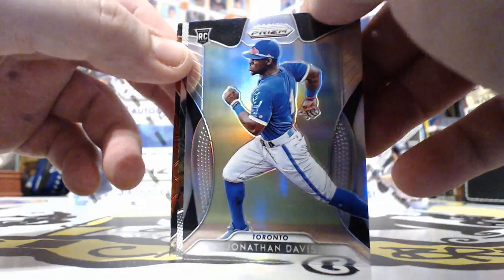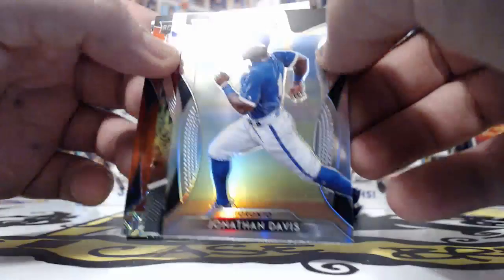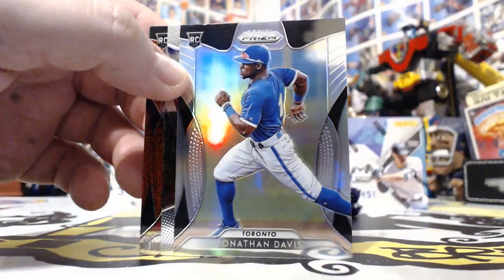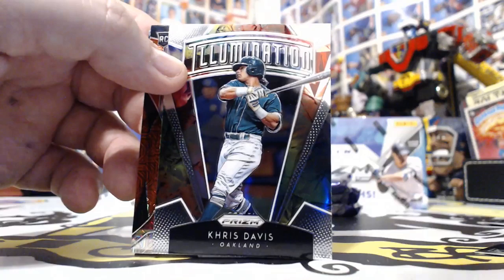Wow, Phoenix had a tooth come out a couple nights ago. Tooth Fairy came. And another baby tooth out. Two in a week. Jonathan Davis, Silver Prizm. Chris Davis, Illumination. Kevin Kramer, Red Mojo.